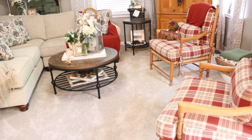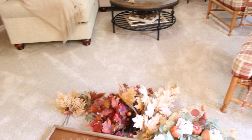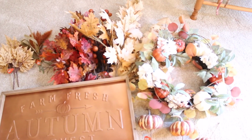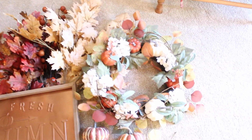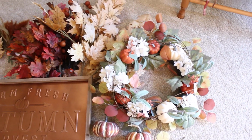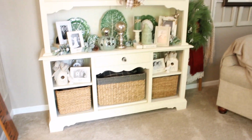And usually in here I have had that traditional orange color, but I did head out to Hobby Lobby and I picked up some florals there, and then I went into Big Lots and I found a wreath here that I might be using in this room, but I'll show you all these pieces a little bit later. For right now, we are going to be working on this china cabinet.